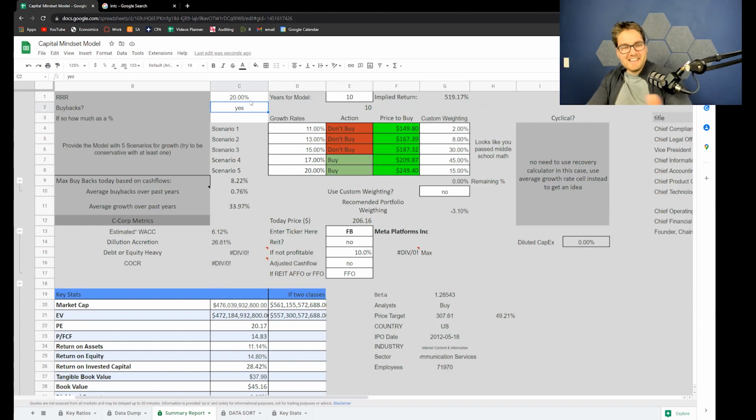Okay. Anyways, I'm really excited for Facebook if it gets into the 167 and below. I talk about that in the sheet, though there's no commentary on it. It's just the strategy that I have. So if it gets down there, I will definitely be adding a lot to this position, because I think at that point I can fairly assume what it can grow at.